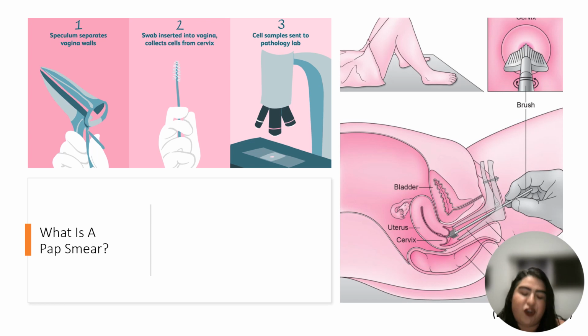Normally, a nurse practitioner or OBGYN will grab a speculum or forceps and insert it into the vaginal canal, where they will then grab a swab or tool to scrape cells off the surface of the cervix. They will then send those cells to pathology for further examination and test results. The duration of the exam is no less than 5 minutes and can sometimes be painful depending on the pain threshold of the patient.